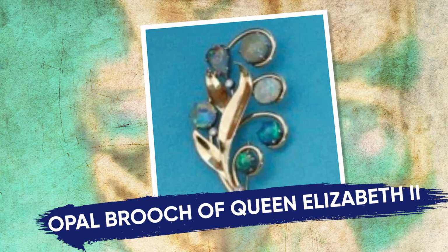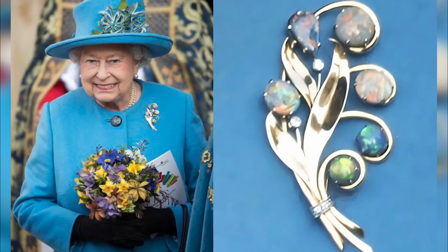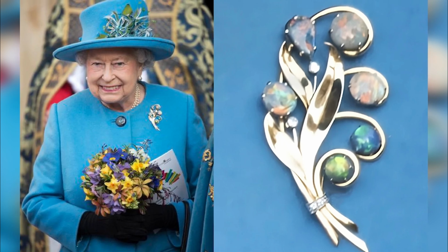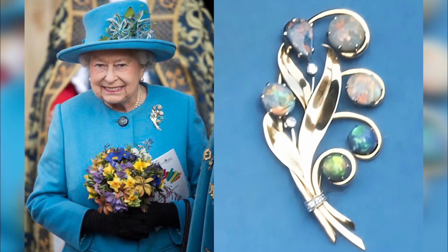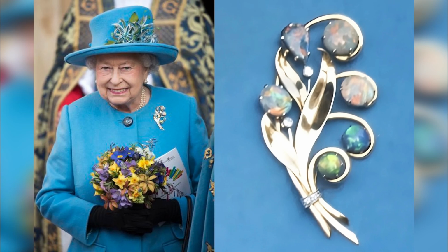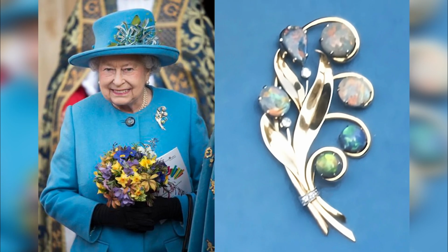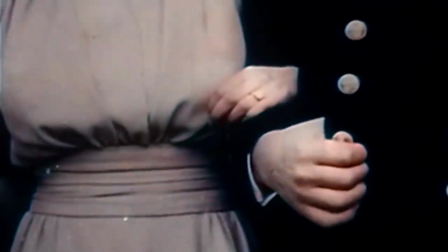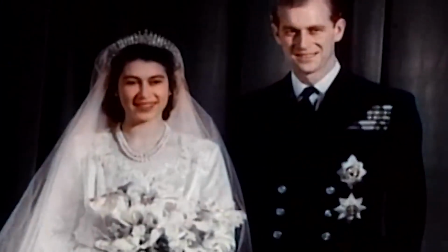Opal brooch of Queen Elizabeth II. One of the most striking pieces in Queen Elizabeth II's extensive jewelry collection is the Australian opal spray brooch, a piece that reflects the Queen's long connection to the Commonwealth and her appreciation for this unique gemstone. The brooch was gifted to the Queen in 1947 by the Returned Sailors, Soldiers, and Airmen's Imperial League of Australia as a wedding present, marking her marriage to Prince Philip.